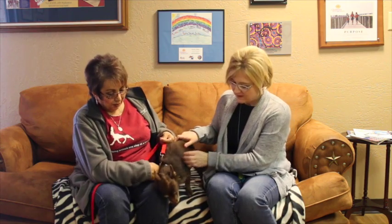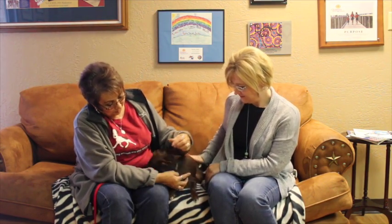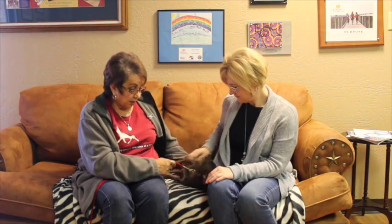Oh, I don't know. She'd be perfect in any kind of family, I think. She's doing really good up here on the sofa with us, so she would probably be good in a small apartment, because this is the extent of her getting big. This is her size. And she loves belly rubs, apparently.